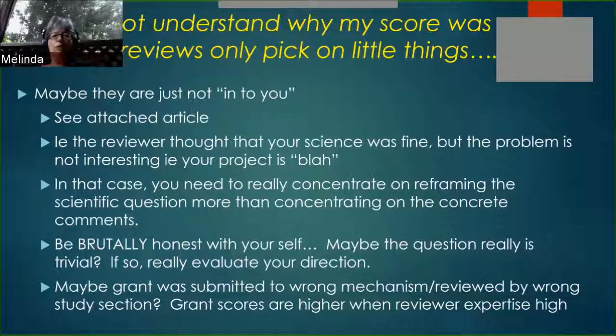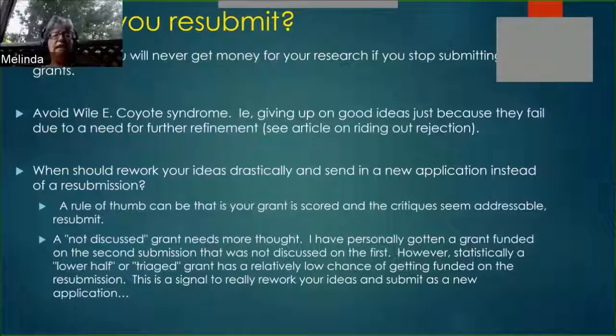But it also could just be that the grant was submitted to the wrong study section, to the wrong mechanism. NIH has shown that your grant scores are higher when reviewer expertise is very high, because those are the people who've made their life's work studying the problem, so they're innately already more excited about it. Another thing to keep in mind, though, is that it could be the way you framed your argument. It could be that it's really exciting or important, but you made it as deadly dull as possible. And that's why you really have to point out the significance of the problem.